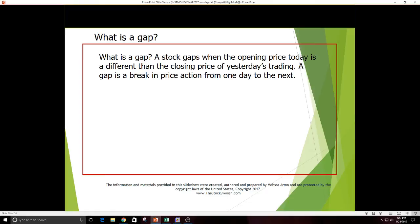So for example, Amazon had a huge move today. I'm going to look at that chart. It was an option trade I called last week. I don't know the exact close price today. It was probably 862 something and change. If Amazon opens tomorrow morning at 865, let's say, it will be gapping up. Okay. So a gap is a break in price action from one day to the next. The difference could be up or down, okay?